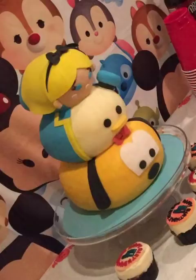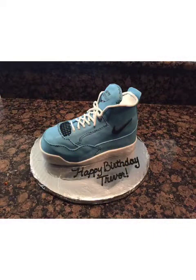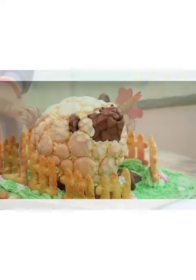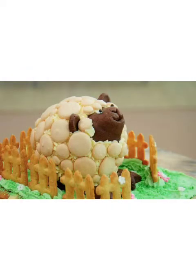Now, I have a cousin who is a professional cake baker, and this is one of her cakes. Here's another one, and she did this for a birthday. Doesn't it look like a real shoe? Now, this one is from the Great British Bake Off. This is one they made to look like a chicken, and another one made to look like a little sheep. Isn't it cute? I absolutely loved it.